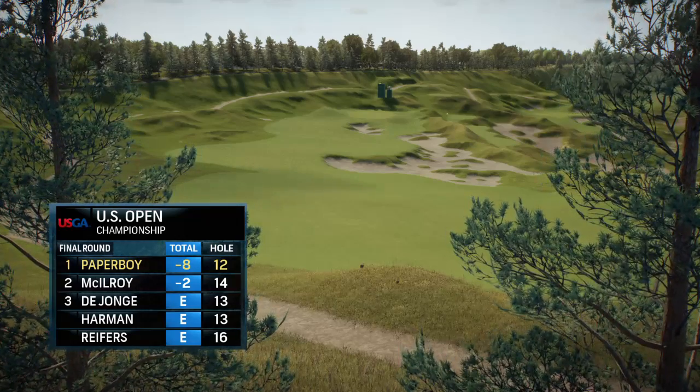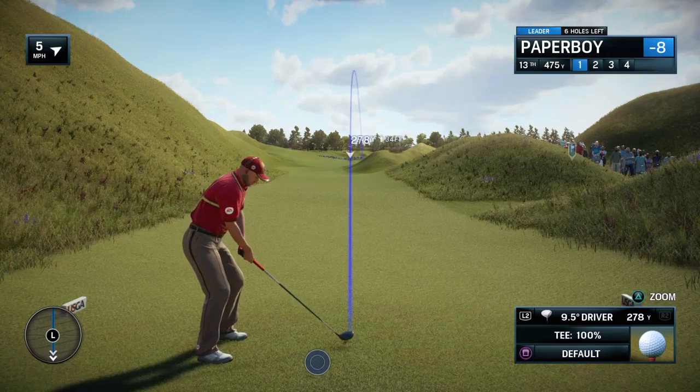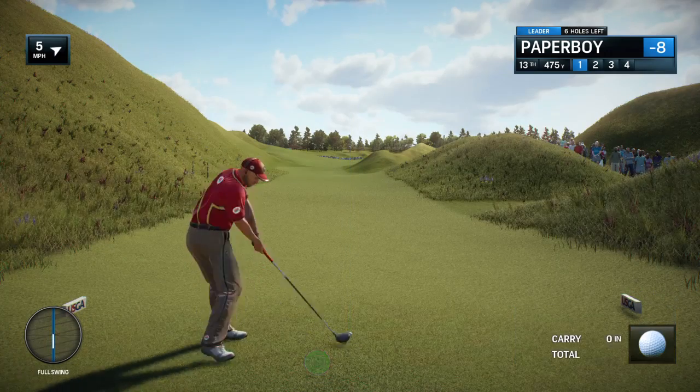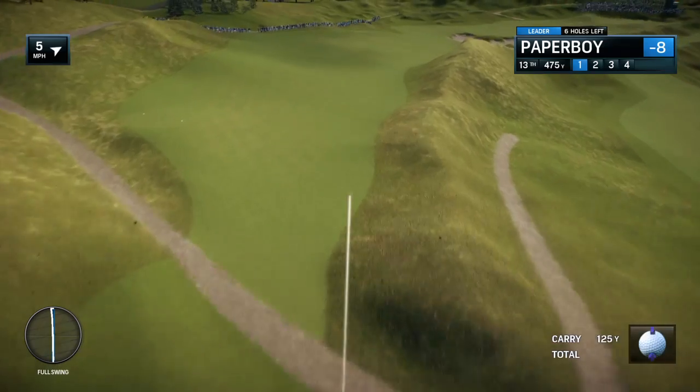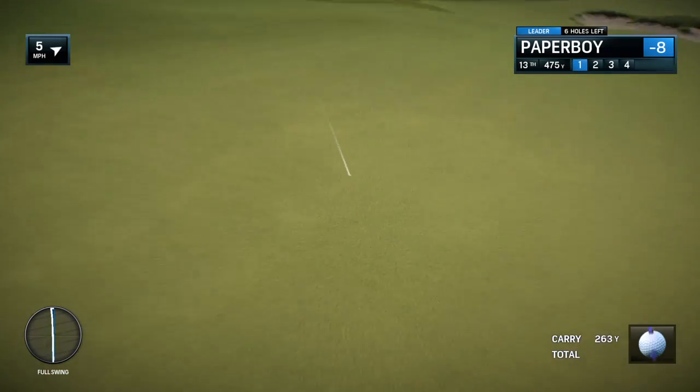Coming down the stretch here at the U.S. Open at Chambers Bay, just 6 holes to play, and Frank, this par 4-13 will really test the players. It is. If someone makes 3 here down the stretch, it will be monumental. A 4 here, no one would leave this hole unhappy.